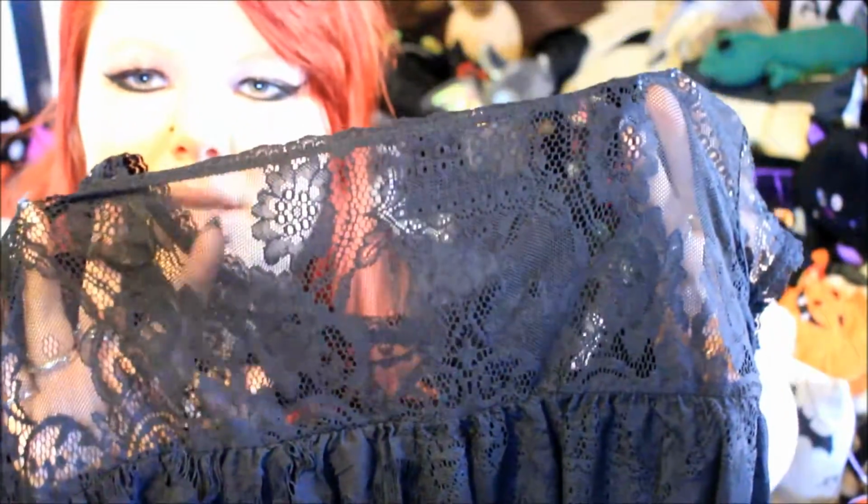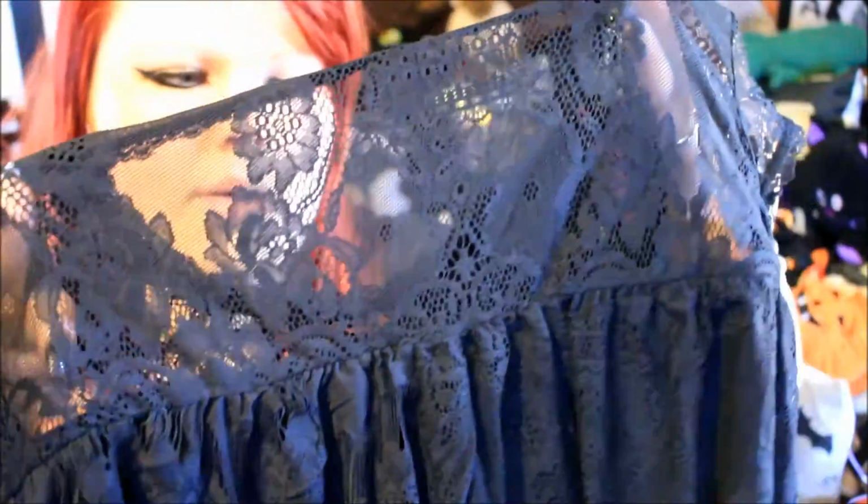The lace itself as well is see-through all the way down to the actual skirt part itself, so effectively on your back you just have a layer of lace and a hole, whereas on the front, as you can see, they have put that underlayer.